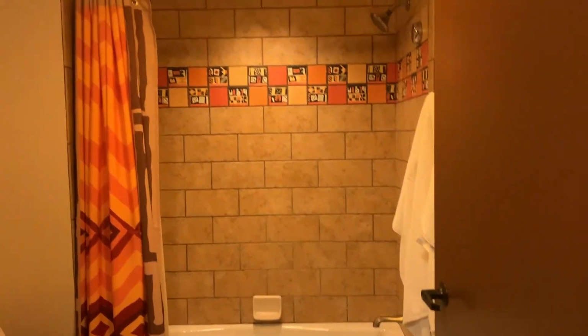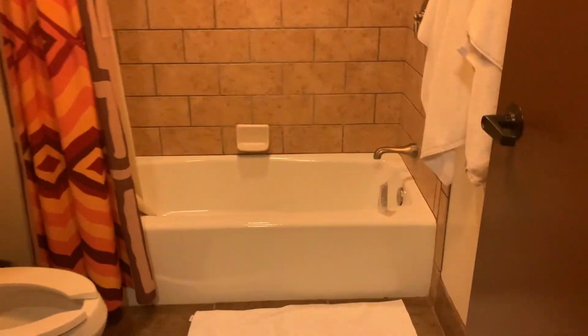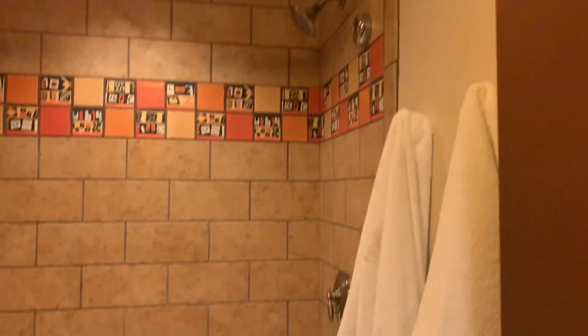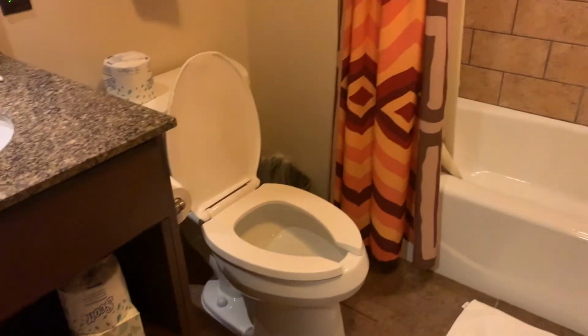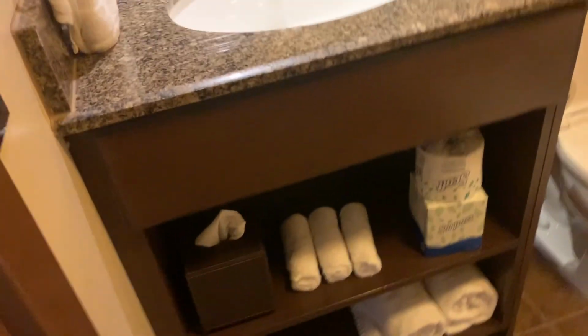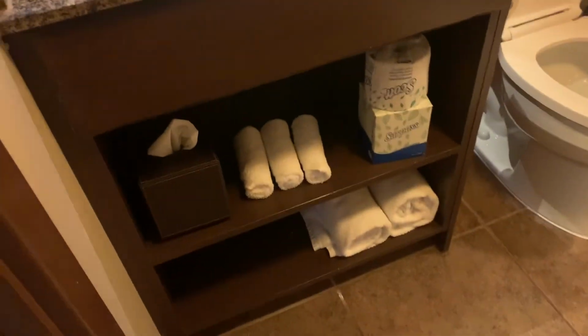Okay, when you first walk in, to your left is the hall bathroom. And so this one has a standard tub, shower combo, and a toilet. I don't know if you guys have seen that before. And then over here, hi Kate, hey. We have a big mirror, sink, and then there's some storage underneath. There is no drawer, just a heads up, so that's pretty cool.